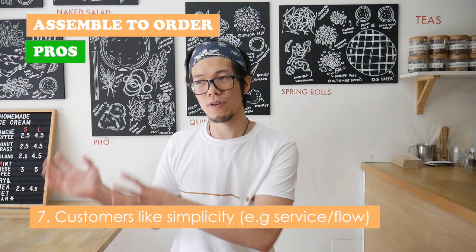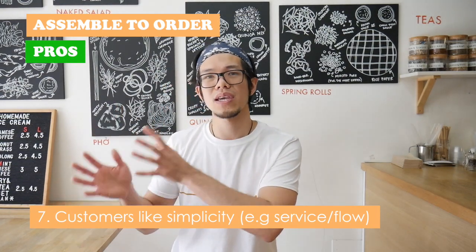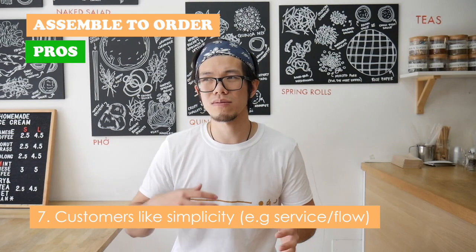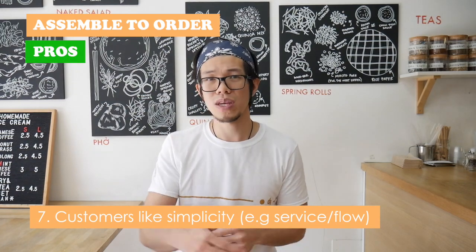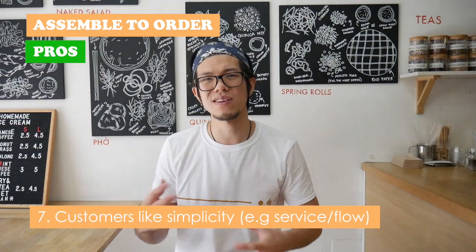But obviously making it super convenient for customers and making sure it's nice, neat and easy for them to flow through your store, and how they get from paying, ordering, getting their food as quickly and as easy as possible. That will be the most important thing from the customer's perspective, because they can be in and out in a matter of minutes instead of waiting 3 minutes for some food to be made, or there being 2 people already ahead of you and stuff like that.